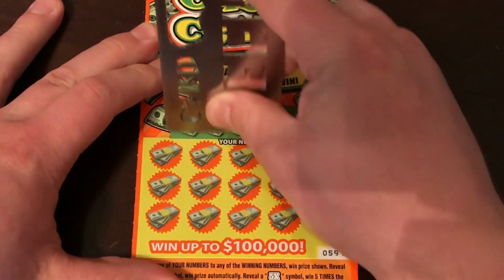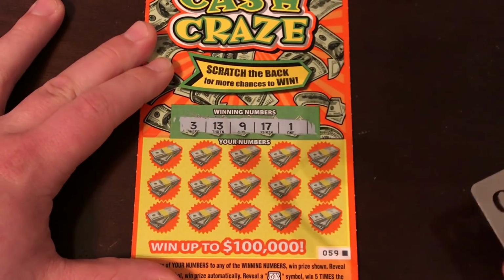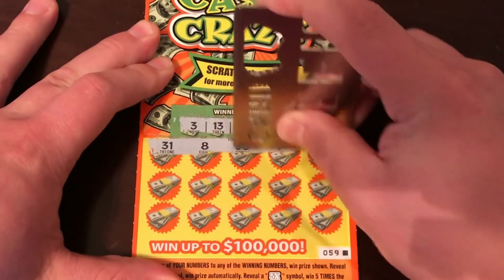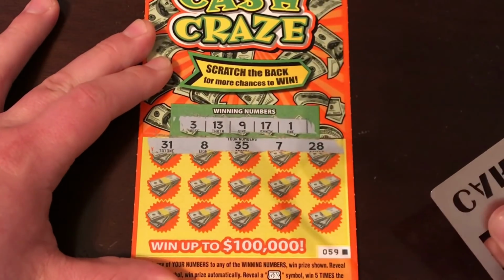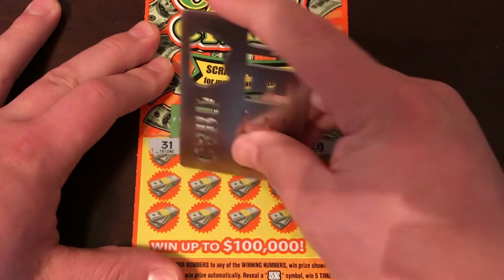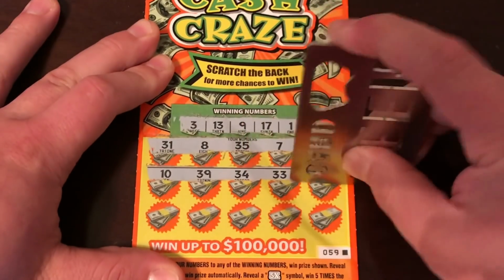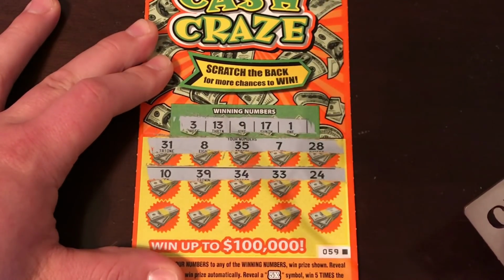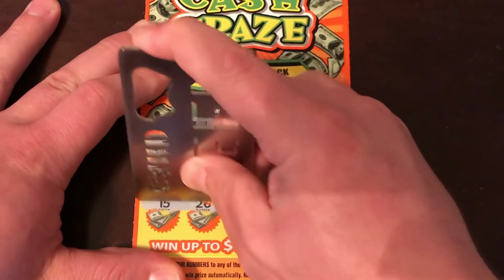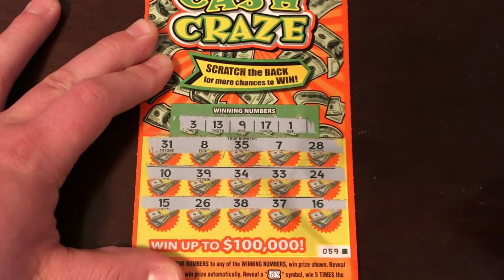We're going to scratch the winning numbers, which are 3, 13, 9, 17, and 1. Let's see if we can start this book off the right way. 31, 8, 35, 7, and 28. 10, 39, 34, 33, and 24. And bottom, we've got 15, 26, 38, 37, and 16.